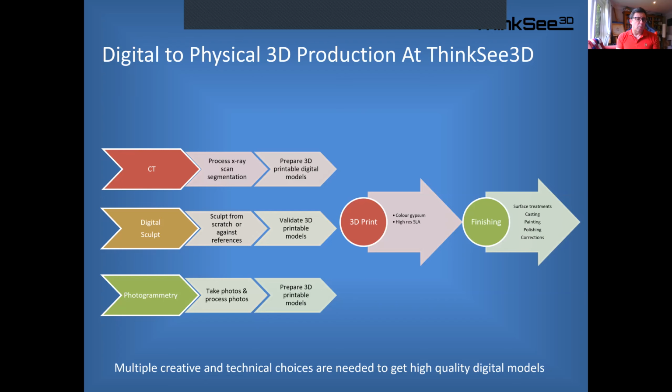But we're also quite arty in our 3D work, so we can also digitally sculpt things either from scratch or against reference information. So there are cases where all we've got is a photograph or a drawing of perhaps a lost object, and we've been able to reconstruct it from those drawings. So that's another nice way of creating things.